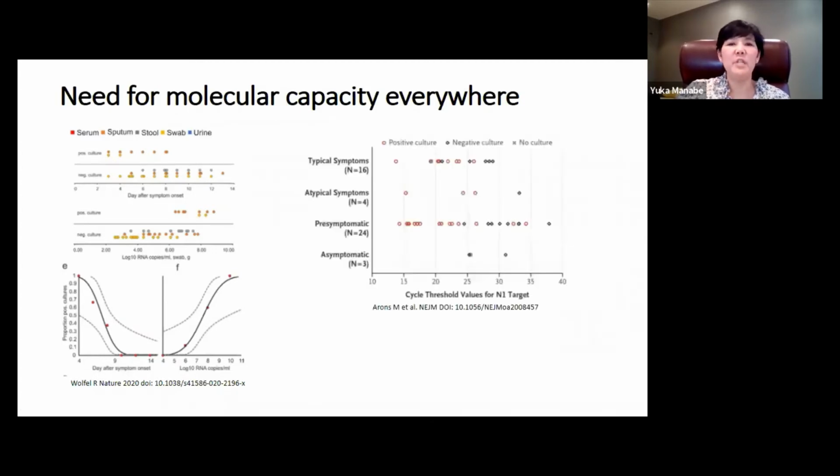Interestingly, about 5 days ago in the New England Journal, this paper came out from Melissa Ahrens and the University of Washington group. And I thought this was really interesting. This was from a skilled nursing facility. This had 16 people that had typical symptoms, 4 people that had atypical symptoms, and 24 that were in a pre-symptomatic phase. They had yet to develop symptoms.